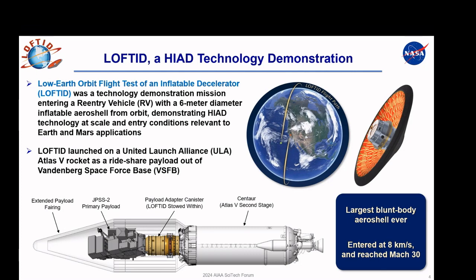Of note, this was an ambitious project. LOFTID was the largest blunt body aeroshell ever entered, and it entered at 8 kilometers per second and reached speeds over Mach 30 during entry.